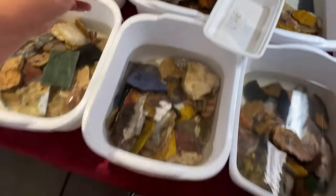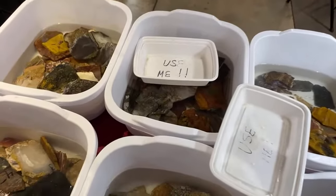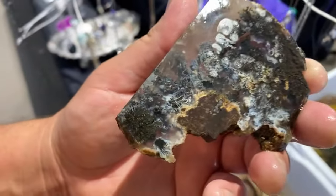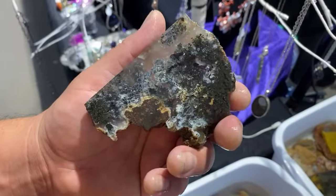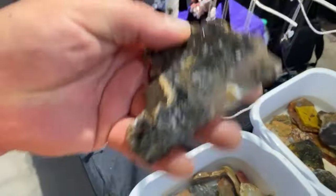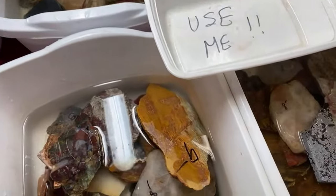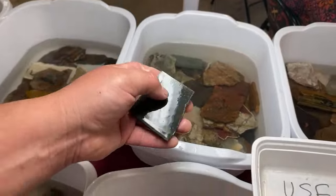Oh, this guy has great stuff. Some cool marcasite. Yeah, I love the J2. The gentleman has quite a few pieces of it. This one's not as translucent. I think this is from British Columbia.